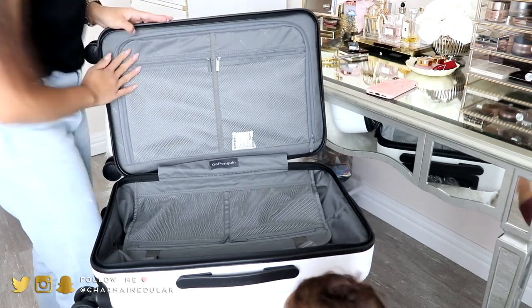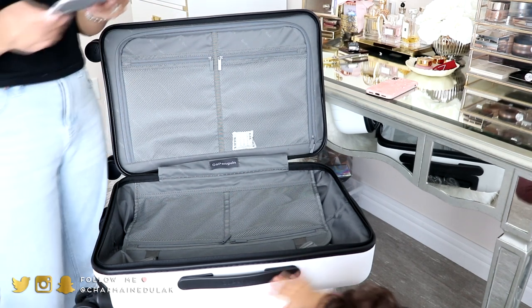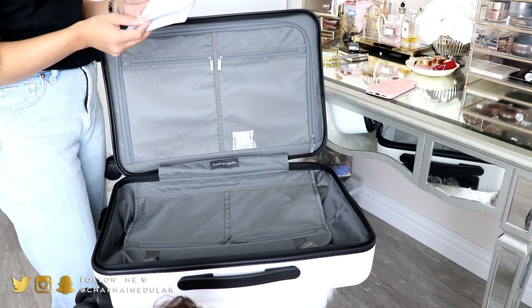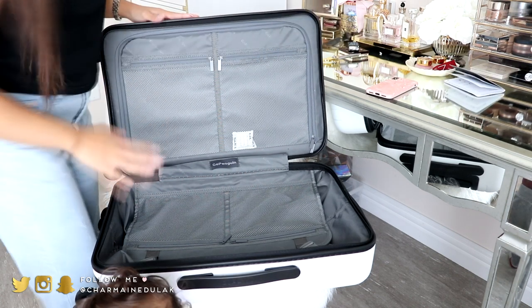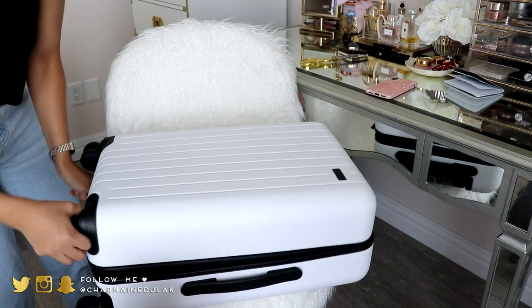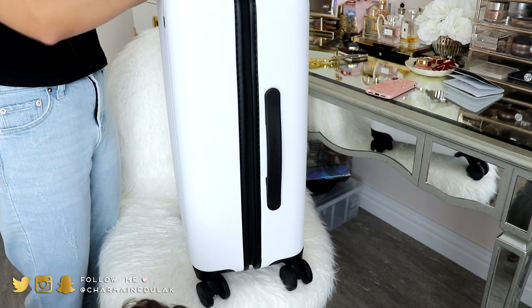I love it, you guys. Everything feels great and luxurious. Ooh, so pretty, right? Yes, very pretty. I really like the mesh material and everything. So excited. This is available on Amazon, you guys. I will link it for you down below if you are interested. Again, it is not an expandable suitcase, which I think is fine for a carry-on. I really, really love it so far.